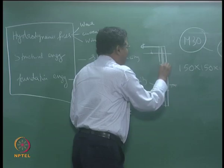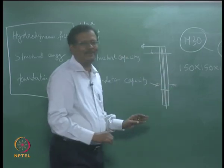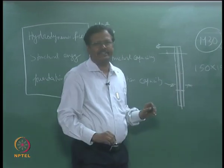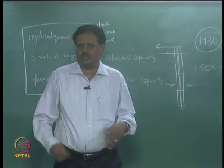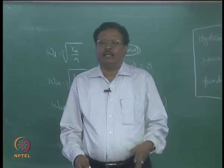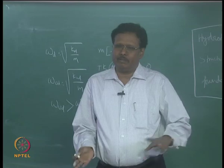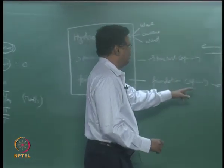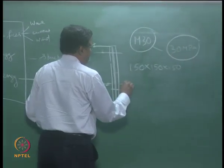Suppose you put a very small diameter pile, instead of putting 1000 mm you put 150 mm and apply the load, the pile will crack somewhere like this and the pile will fall down. Is it clear? Structural failure means the pile concrete will fail, and foundation failure means the whole pile will fall down because we do not provide sufficient embedment depth. This is your embedment depth.